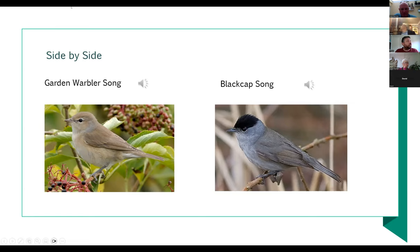Okay, so that's garden warbler and blackcap. I can see that Dave's doing good stuff in the chat there, so I'll ignore that for now, if that's okay.